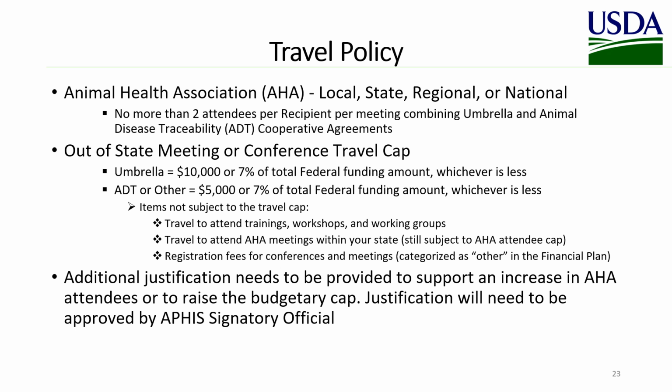Items not subject to the travel cap are travel to attend trainings, workshops, and working groups, and travel to attend AHA meetings within your state. For example, if an AHA meeting is within your state, it is not subject to your out-of-state travel cap. However, only 2 attendees maximum can be included or reimbursed through the cooperative agreement.